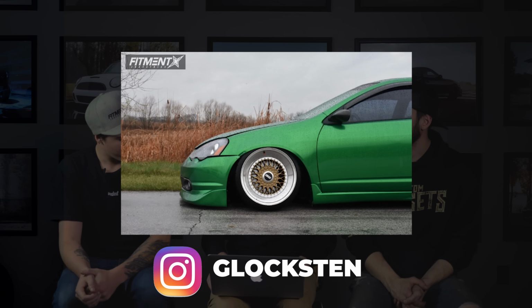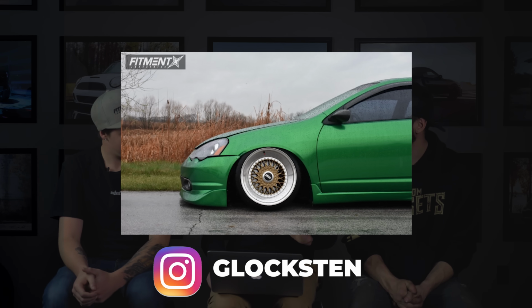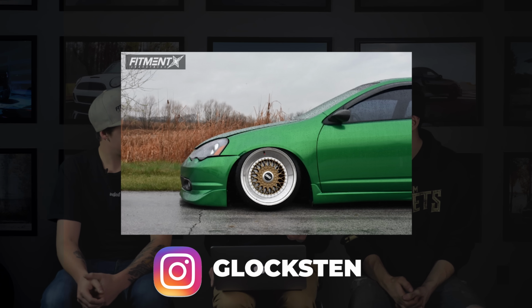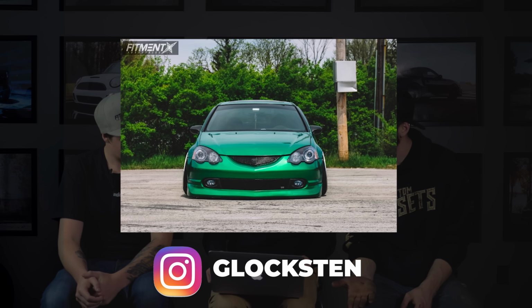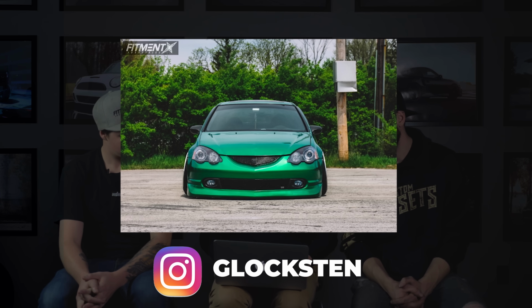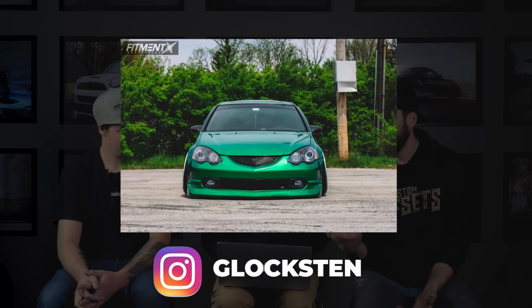I was a big fan of Acura RSXs back in 2002. So was everybody else. It was a popular car. I haven't seen one lately that was either rusted out or with a giant body kit on it. Isn't that unfortunate? It's not my style. I like the wrap. The wrap's a good color, and the only thing I'm not a huge fan of is when people upsize the faces onto 18s. That's just not a look for me.